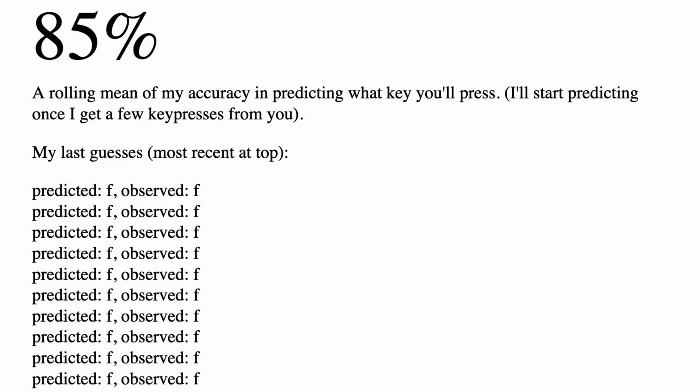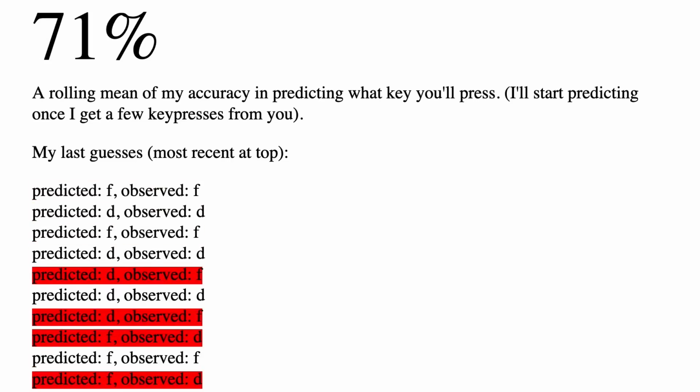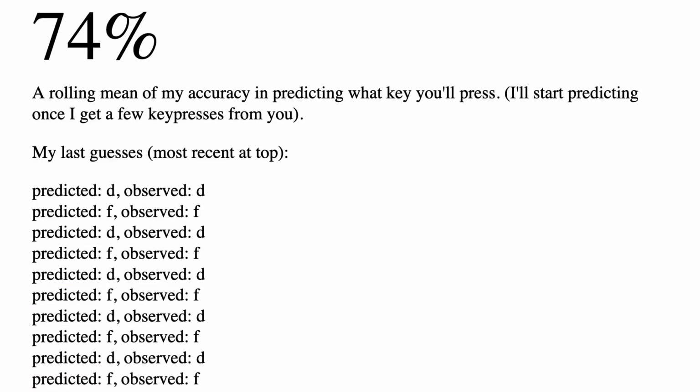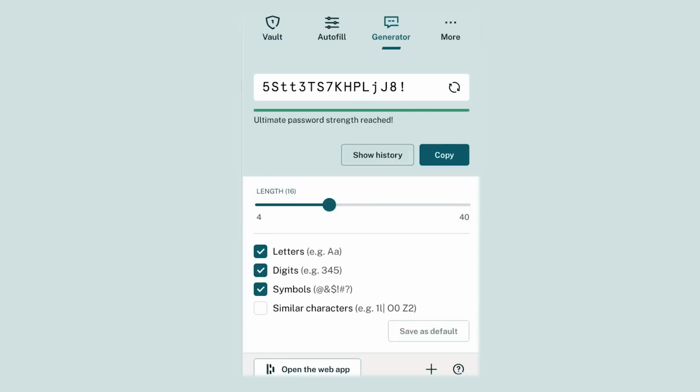Scott Aaronson, famed theoretical computer scientist, once did an experiment where people were asked to type either F or D, and he wrote a program that could predict with 70% accuracy which key they were going to push next. It turns out that people don't really know how to type randomly, so using the random password generator in your password manager is very important.